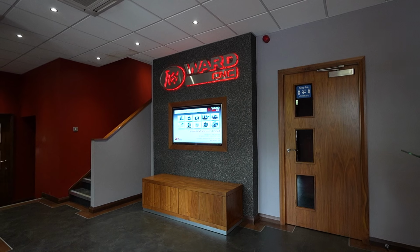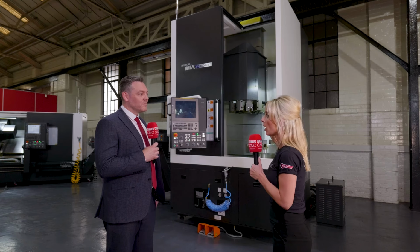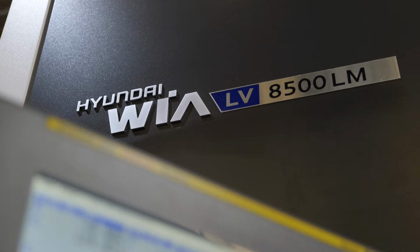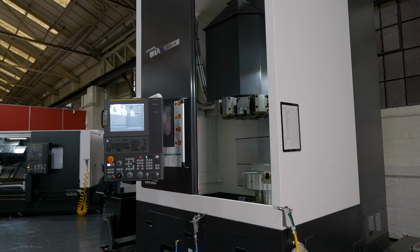And TW Ward CNC, now you represent a few different brands, but you represent a couple of brands for your vertical turning centres, don't you? Yes, of course. We have the Hyundai WIA brand that you see before us now. These start at a 400 size diameter and go right up to about 2 metres. Over a metre, they have a ram type system as opposed to a turret like this machine here. You can have two axis, you can have live tooling and C axis like this machine.